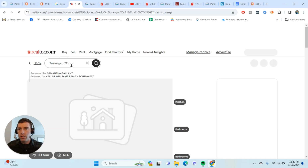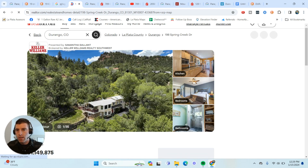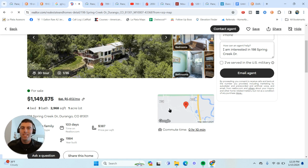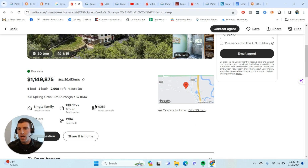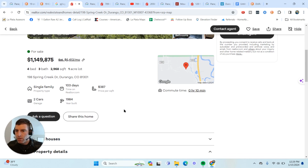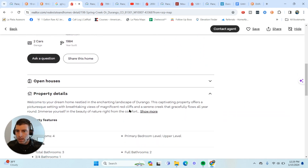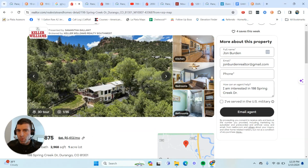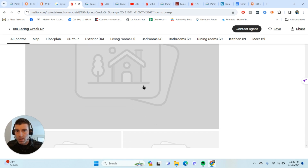Speaking of this area, let's dive into the next listing, which is listed at 1.149, and this is in the valley. This is right where we were talking, 4-bed, 3-bath, about 3,000 square feet. It's an acre, 198 Spring Creek, 103 days on market, and a few reasons for that. I don't want to speculate too much, but I'll just point out some things. So it's kind of a split-level home, as you see in this photo.